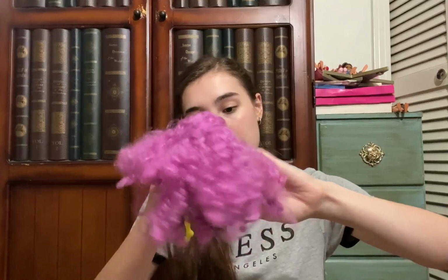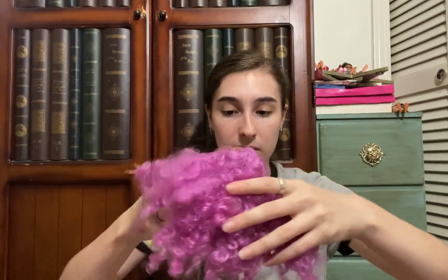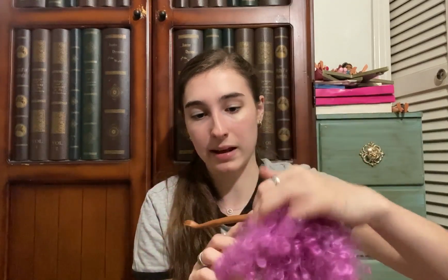I'm thinking that I maybe can just wash it without brushing it and then take really, really great care to try not to frizz it out because her hair looks kind of okay, but there's just some parts that are very, very frizzy and matted, but I know if I brush it out, she's gonna lose so much hair. Ugh, this is a problem I have with these dolls.